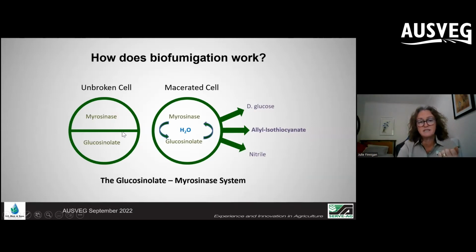And these brassicas have an enzyme called myrosinase, and glucosinolates, a number of different glucosinolates within the system, that are all contained within their own separate little cells. So as the plants are growing, these levels can change from different plant parts to different stages of their growth, but ultimately they stay separated throughout that entire growing period until we come to maceration.